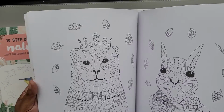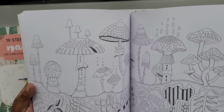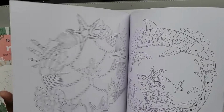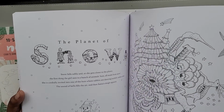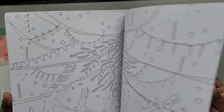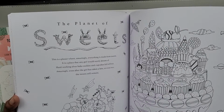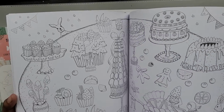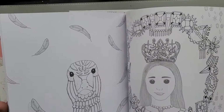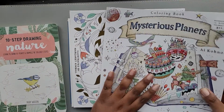So I wasn't sure what to expect. I had looked at some of the pages on Amazon. I thought it was a little quirky. There are some stories intermixed with the coloring pages that tell you about the different planets, like the planet of snow. That's what these pages are for. The planet of flowers. The planet of sweets. So you have different themes throughout the book. And then that's Mysterious Planets.